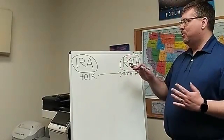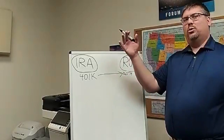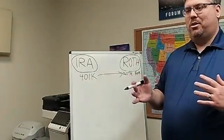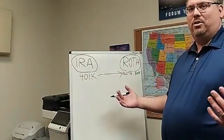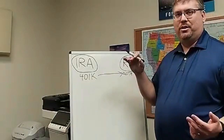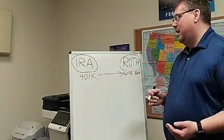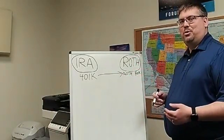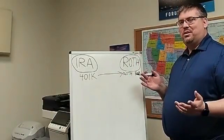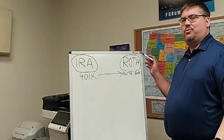So overall, I've read a number of statistics in the whole community of retirement accounts. If you take all the trillions of dollars in retirement accounts, whether they're in 401ks, IRAs, Roth IRAs, 403bs, whatever alphanumeric soup you come up with, somewhere in the ballpark of, give or take, 20 to 30% is in the Roth component, or tax-free.